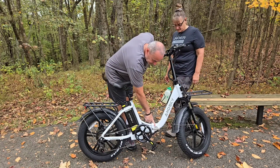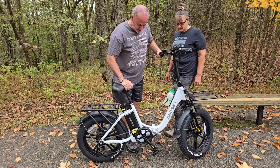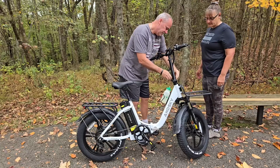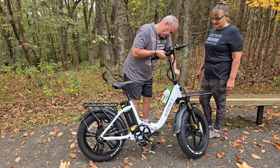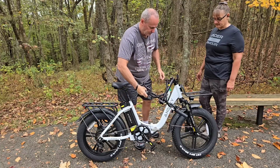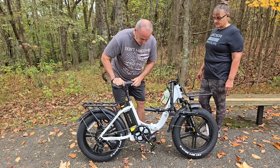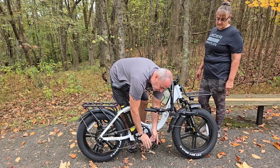So the bike folds. So you flip a lever, push this down, actually you pull it out like so, and it will fold in half. The other part that will collapse is this top handlebar assembly and neck. So when you have this thing folded, this whole thing will fold right up against it, so you have the tires right next to each other. Also the pedals collapse and fold.